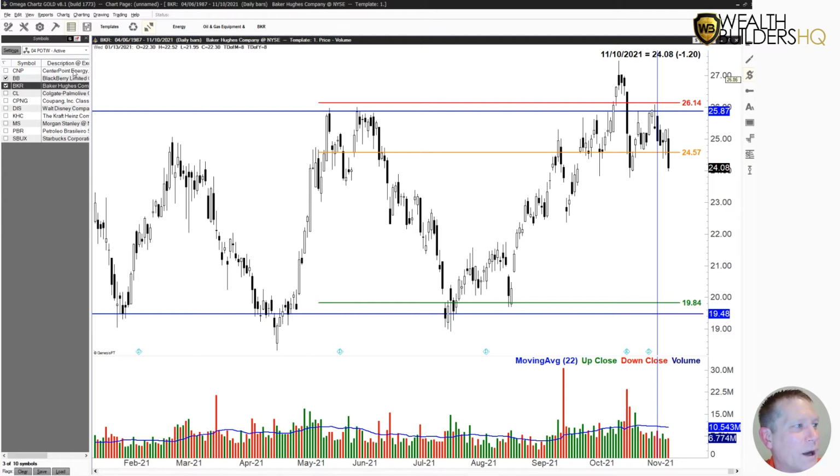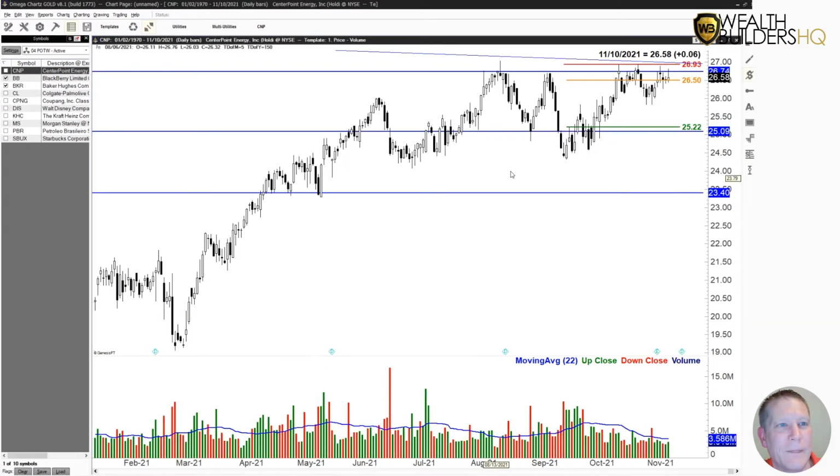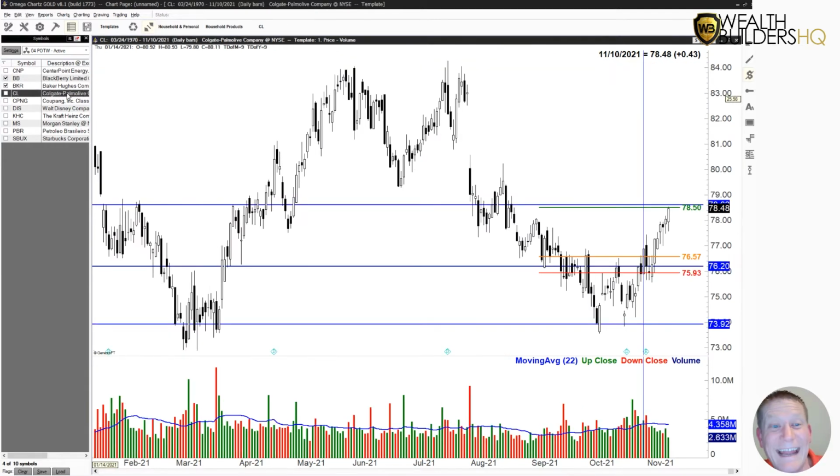Let's see what else is on the radar from the previous patterns of the week. CNP is still just kind of sitting there dancing around, not doing much of anything right now. But it still has a potential entry if it would move lower, but it's hard to tell what it's going to do from here. So we'll see. Colgate actually hit the target today.